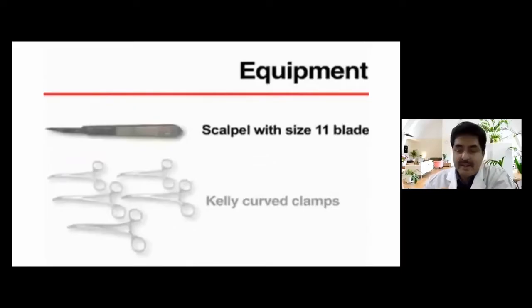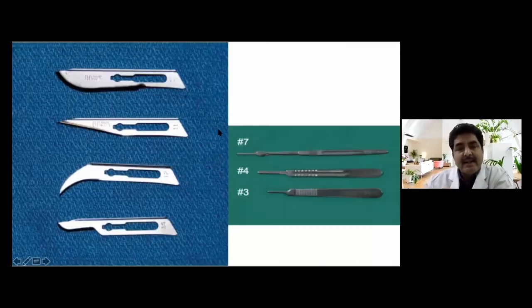I will show you in the next slide. This is the Bard-Parker blade, what we call the scalpel. And these are the few things we need. These are the Bard-Parker handles. Different types of Bard-Parker handles are there, 3, 4, and 7. This long handle we use during the deep surgery, either in the pelvis or CBD and deeper structures. This is the commonly used, number 3.